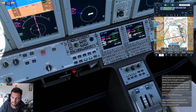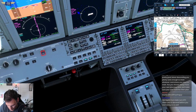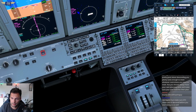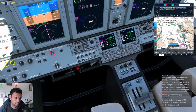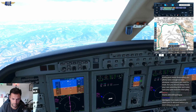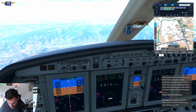Walker 380, contact Oakland Center 127.45. Walker 380. So that discontinuity is not. Here we go. Okay. Walker 380, Oakland Center, climb maintain flight level 370.